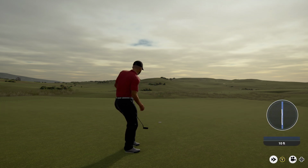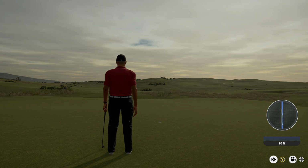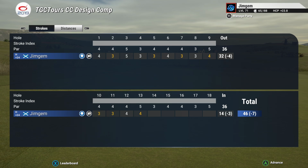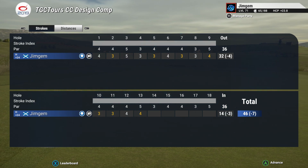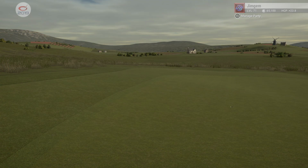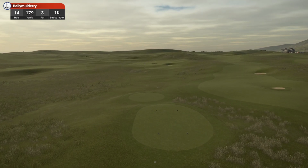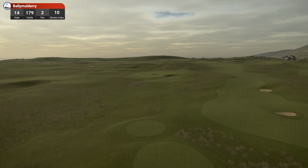But we pick up the par. I think that was a par, was it? Let me have a look at this scorecard here. Oh no, it was birdie. That's pretty good shooting. -4 on the front nine. And we're -3 already on the back nine. Okay, hole 14, 179 yards, par 3, stroke index 10.